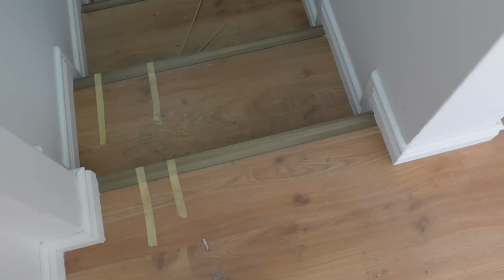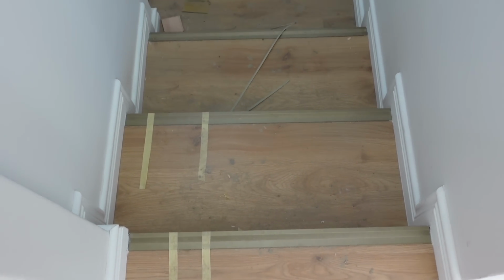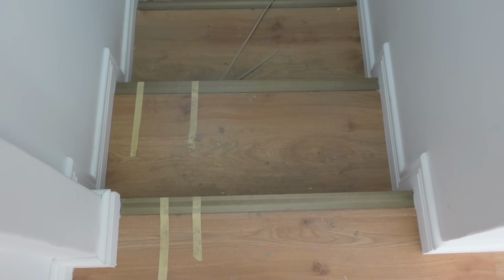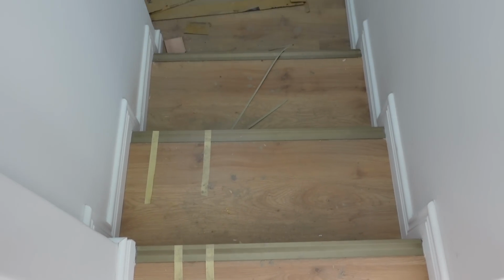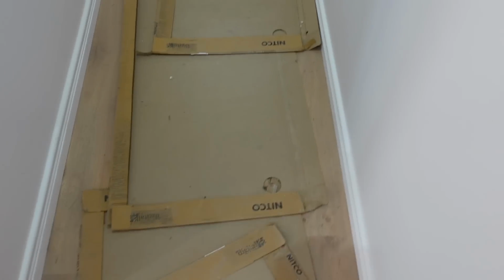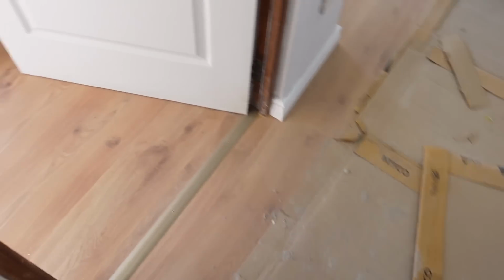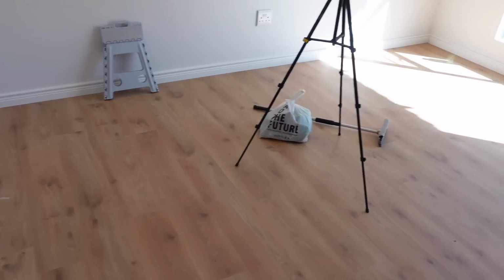And then here we've got the bronze strips. There's a lot of dust and cement on the floors. So this is also another reason why we had to do everything else before the floors. But they are in now, we'll just have to clean them. The passage has got boxes on the floor just to protect it, but it is also done. This is bedroom number one. It is also done.